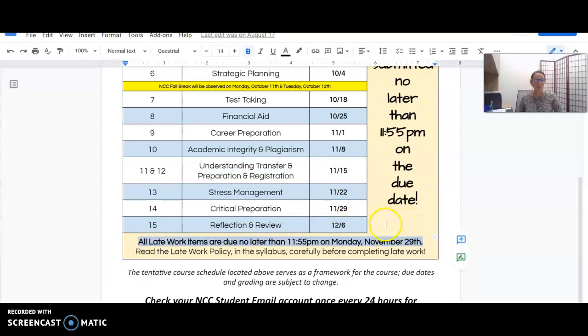Down here at the bottom, you're going to see a statement that says all late work items are due no later than 11:55 p.m. on Monday, November the 29th. So this is a deadline in conjunction with session 14. Any late work items, and that means an assignment that was worth 100 points that you would like to submit for credit under the late work policy, has to be submitted by the deadline of 11:55 p.m. on Monday, November the 29th. This also means that absolutely no late work will be accepted in session 15, which is due on December the 6th. So please keep that in mind as you wrap up the next few weeks of the semester.